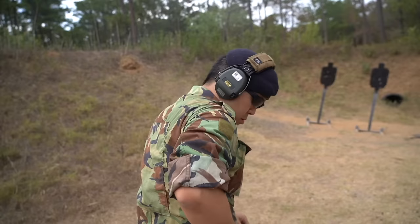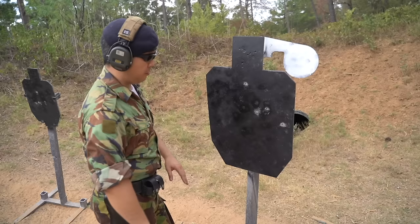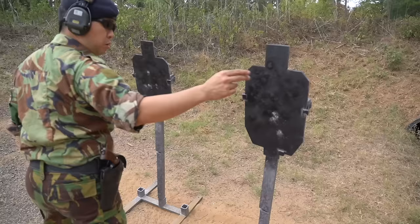This was the beginning shot, so you see I've got my sight picture aligned a little bit too far to the right. But all 2-2-2-2-2-2, reload, 2-2-2-2-2-2, all of them in. Acceptable for me.